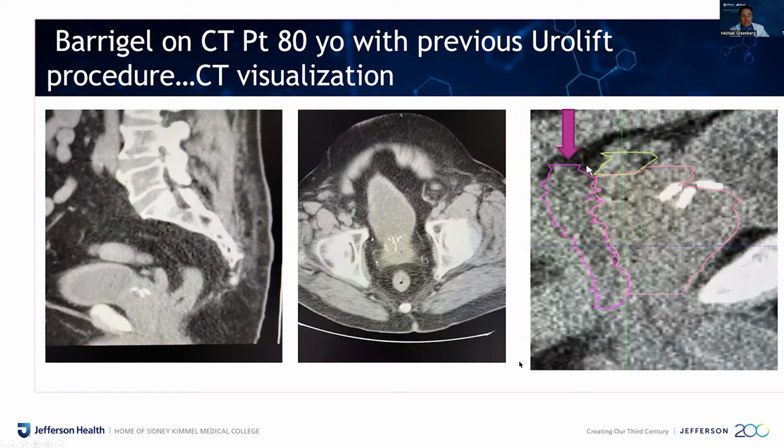Okay, so I showed you a lot of MRI pictures, and we're going to look now at a patient that had a previous procedure on their prostate to improve urination, and that's called a UroLift. Series of clips that help to open up the urethra to help with urination. So this is an 80-year-old gentleman. This gentleman was very functional and wanted his prostate cancer treated, did not want to receive hormonal therapy, which is very reasonable. So our plan was to proceed with stereotactic body radiation, or SABR, stereotactic ablative body radiation.